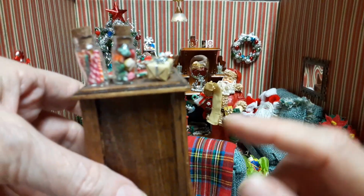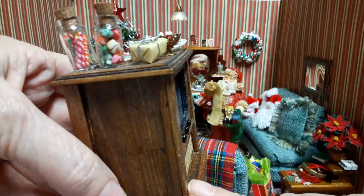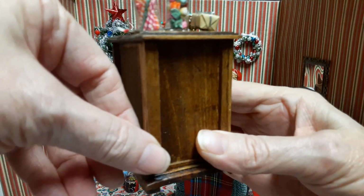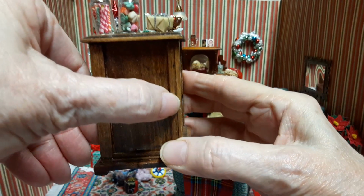So these are just quarter round. I think they're about a quarter square. And there's, on 4 sides, this one faces forward. Well, I say that's what they are, but maybe not.